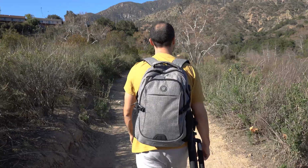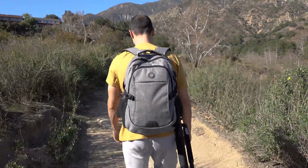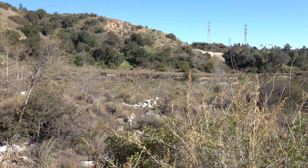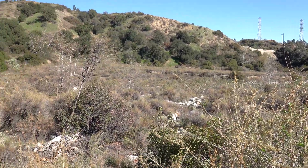Here we are at the beginning of the hike, and what I really like about this hike is it's actually not that hard. Some of the hikes in California can be really steep, but this one is really pleasant, it's super easy, and then at the end you get to a beautiful waterfall, and on the way there it is also pretty nice and really mesmerizing.